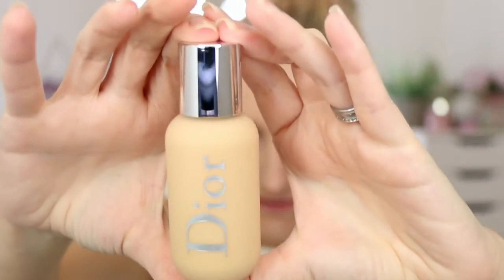Let me show you the product inside. It's pretty plain but lush. Okay, so this is the Dior Backstage Face and Body Foundation. It costs £29 and you get 50 ml worth of product, which is even more than the Dior Skin Forever Undercover Foundation, where you only get 40 ml. And the 40 ml is really good, so 50 ml even better, but they give you more because this is also a body foundation. This comes in 40 shades, which includes 6 undertones.